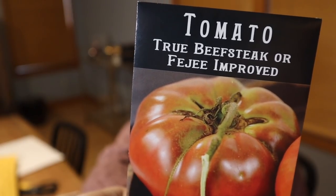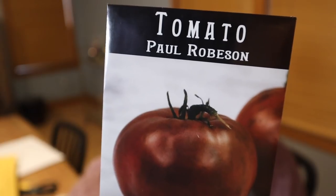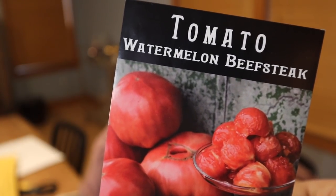I bought another beefsteak variety. This is True Beefsteak. This tomato is supposed to have a cult following. I've never grown it. I've never tried it. It's a Paul Robeson tomato. It's a Russian variety lovingly named for the famous opera singer Paul Robeson. Amazingly flavored. It is so distinctive, sweet, and smoky. 7 to 10 ounce fruits. So we're going to try it. The last tomato I bought is the watermelon beefsteak.